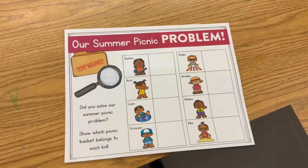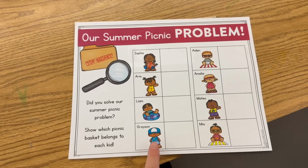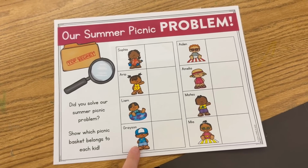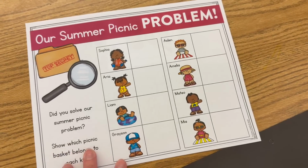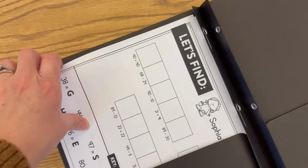All I did, let me tell you how it works. So what I did is I explained to students that there is a big mystery. And the mystery is that all these friends went to the beach over the summer. And they brought their picnic baskets, and what happened is when they went into the water, a big wave came up and it crashed and it scrambled up all of their picnic baskets. So we have to figure out which picnic basket belongs to each kid. And to do that, we have some clues.